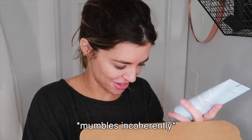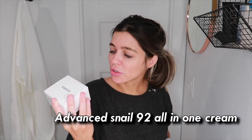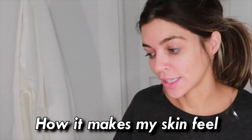But they sent me this set and I just thought it was particularly interesting because this is literally called Advanced Snail 92 All-in-One Cream and it says 92% snail secretion. I don't know. Is it good? Is it bad? I don't have the answers. I am far from a skincare expert. So what I can tell you is how it makes my skin feel.